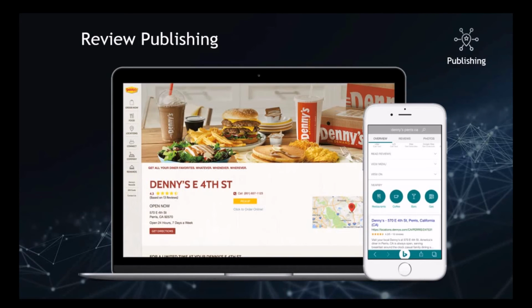Inside the reviews platform, there's a super simple widget you can use that makes it really easy to add those reviews that you've generated from your website, from your apps, from email, from your location pages, and get those reviews to be added to the organic search results.